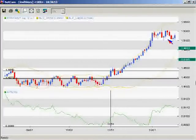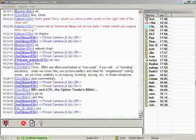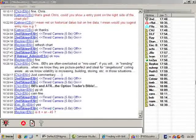Very few speculators and retail traders actually hold positions longer than a week or two. So that's why I suggested the 250 pip profit target. Let me show you an example of another one. Let me give you another chart here of how this works again and again and again.